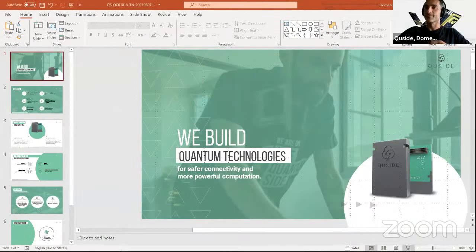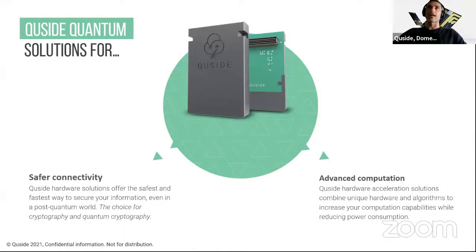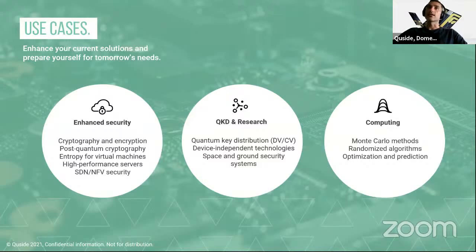Yes. So, as I said, we are based in Barcelona, 23 people right now, 35% of us with a PhD in physics or engineering. We have developed solutions for safer connectivity and advanced computation, mostly quantum random numbers, for those two main applications at the moment. Our main added value is the speed and high quality of the numbers we are able to generate. We developed those products and tested them in several applications like data centers and high performance computing. Some use cases are enhanced security, QKD, and Monte Carlo simulation mostly.